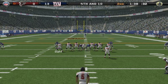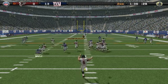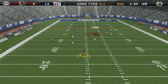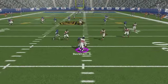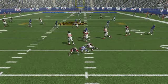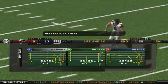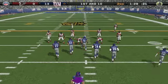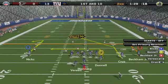This punt will be his third. From the 25. Number 13 doesn't have a whole lot of room to work with, getting it to the 29-yard line. So they have first and 10 here. 29-yard line. First and 10.